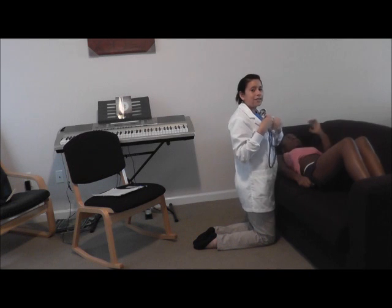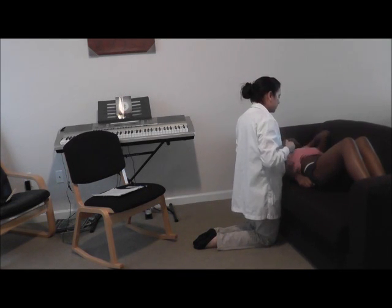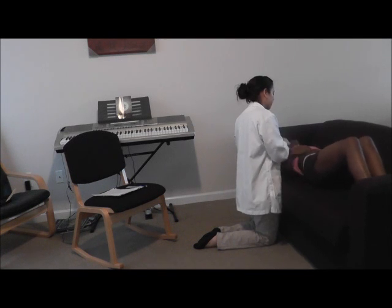Bowel sounds are active in all 4 quadrants. Now I'm going to percuss, first for the liver. Oh, I'm much higher.